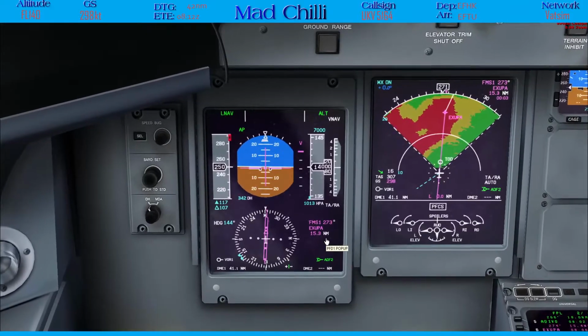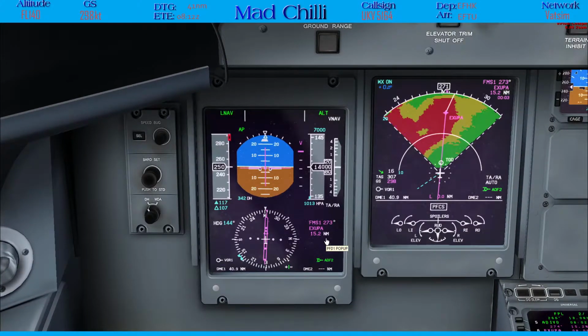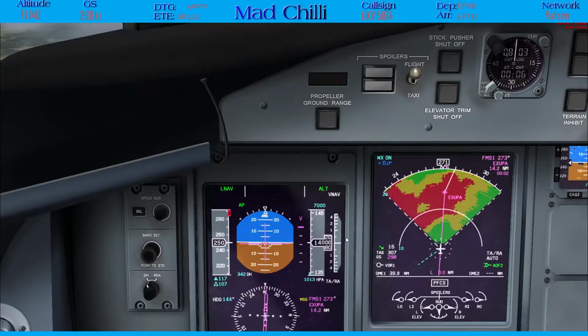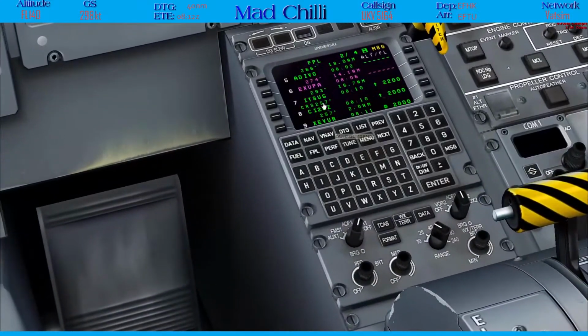And yeah, we need to be above 7,000 at Exuper, so... But again, that shouldn't be a problem, given where we're starting our descent, like 14 miles from Exuper. It looks like there is a little bit of bad weather, but I don't actually see any high-level clouds that suggest that. Apparently we got a message on our FMC.